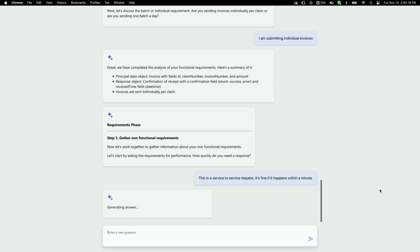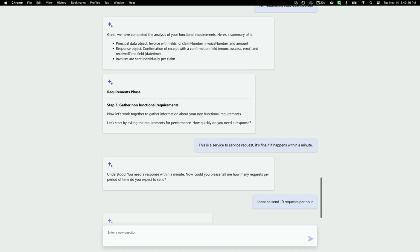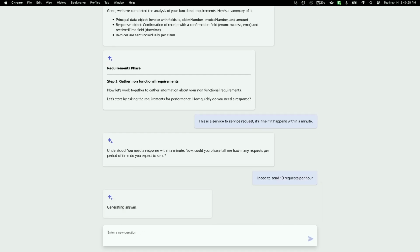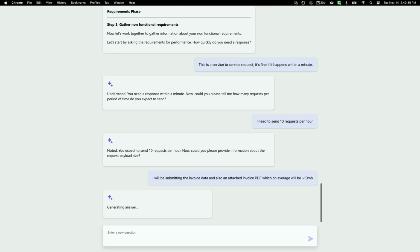How quickly do you need a response? Let's say it's fine if the response comes within a minute. How many requests per period of time are you sending? I don't have that many invoices, so let's say I'm sending 10 requests per hour. And how big is your payload? I will be sending the invoice data plus a PDF attached to it, so let's say it's around 10 megabytes.